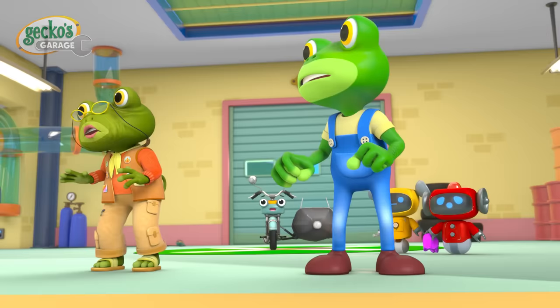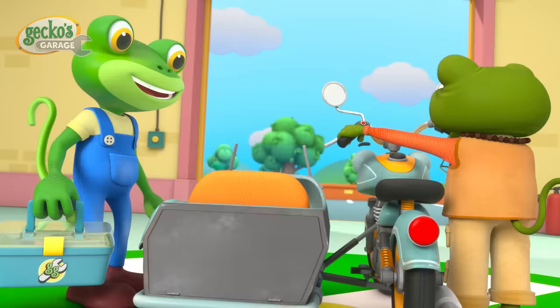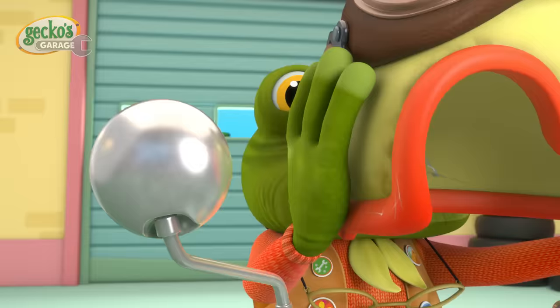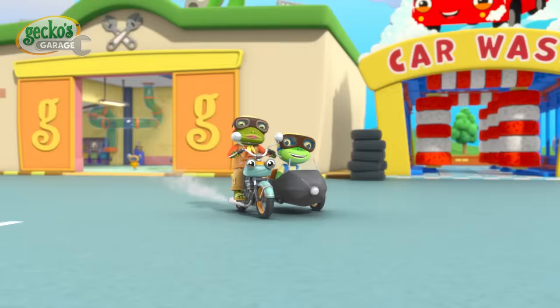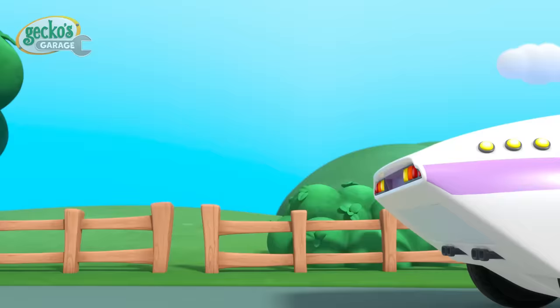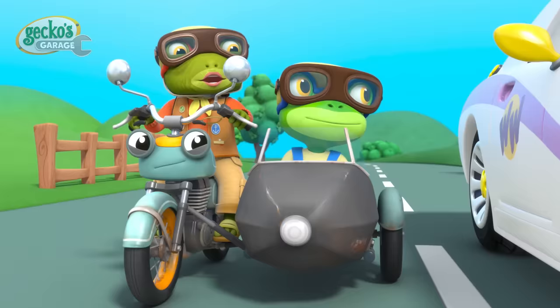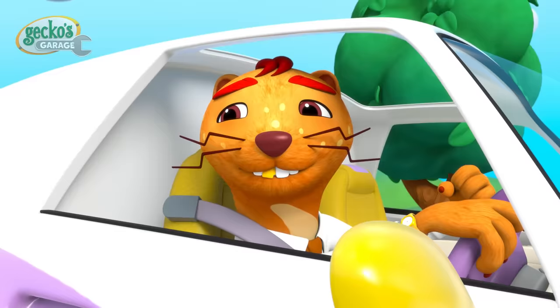Mr. Weasel, he's in trouble. Grandma, wait. Thanks, Red. Stand back, kids. Grandma, rolling out. Mr. Weasel, what seems to be the trouble? The accelerator is stuck. I can't slow down.